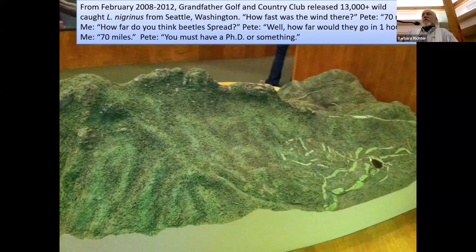Okay, this is a diorama of Grandfather Mountain, which was also in the very first slide that I showed you. And you can see the golf course, that's Grandfather Golf and Country Club down there. It's 18 holes, I mean, you got 36 holes. You got the lower 18 and the upper 18.